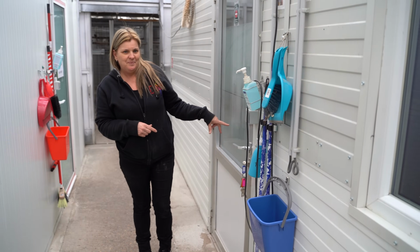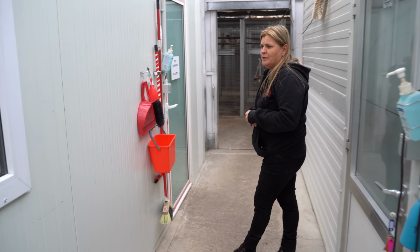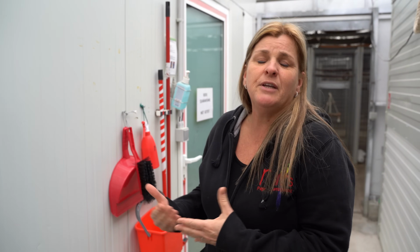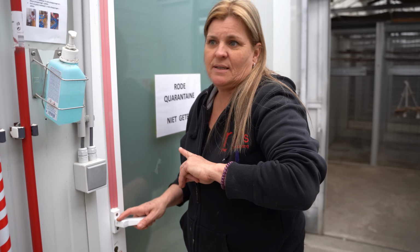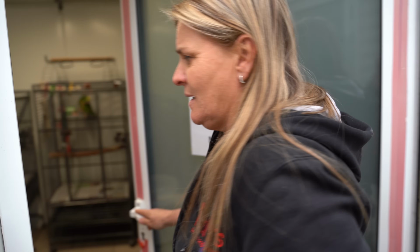Each quarantine has its own color, so there are also different birds. Some birds are tested, some birds are not tested yet. And we have to wait for the lab for the results and everything. So that's why, for each quarantine, it's safer to keep the birds apart. So now we will enter this quarantine. This is the red quarantine, these birds are not tested. When we come out, we have to spray the hands and the legs and the feet.